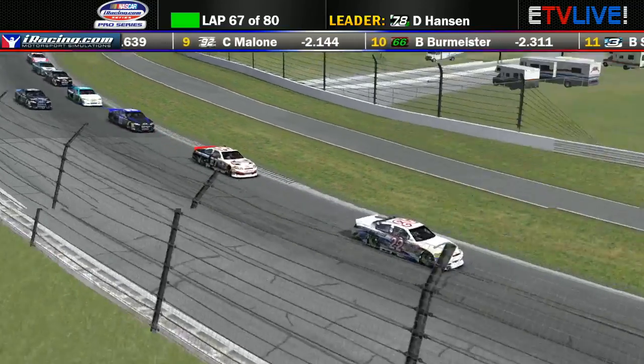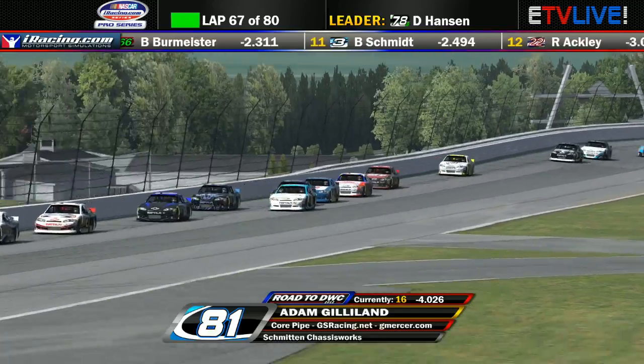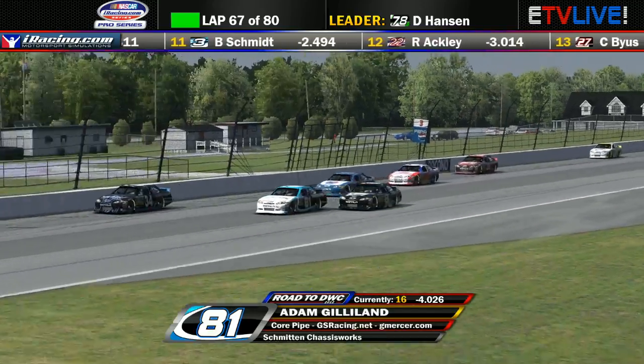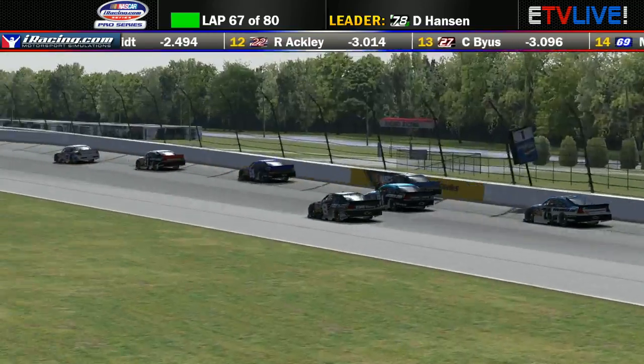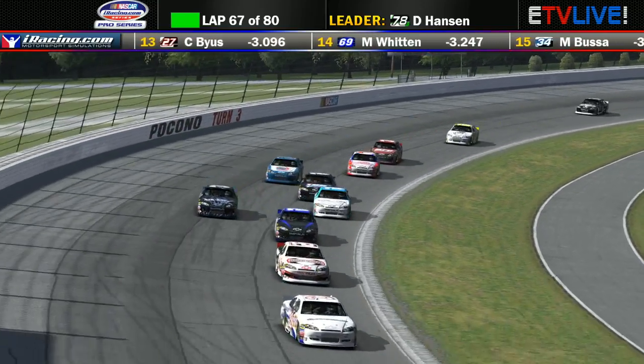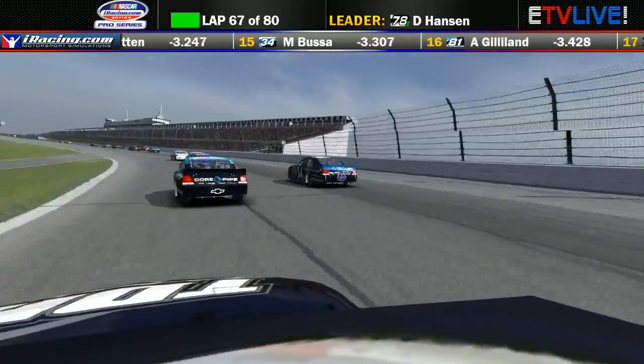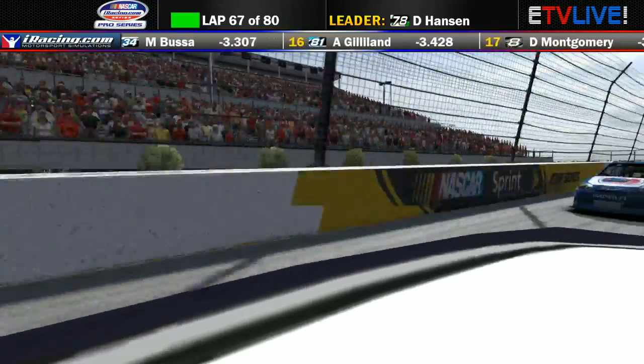And keep in mind, Gilliland is third place in the point standing, so he's looking to gain some big ground here if he can pick up some spots in the closing laps of this race. 3 wide action. Yeah, 3 wide up here. Benjamin Burmeister made it 3 wide into the corner under Malone and Geis. They're going to go side by side, down through 3, off of 3. Malone on the outside, Burmeister at the bottom. They get a little bit loose right there.